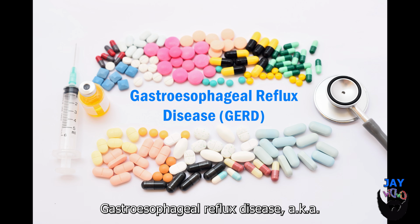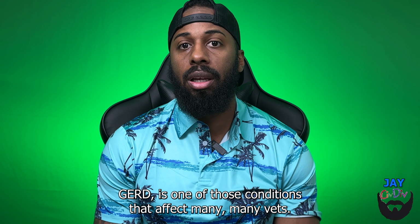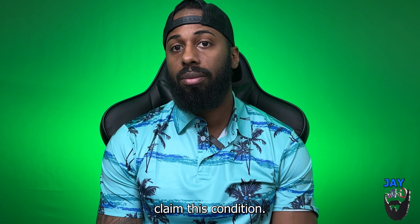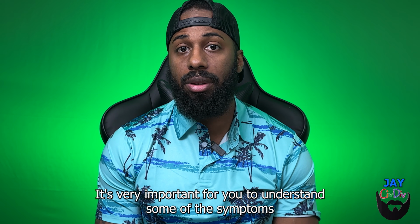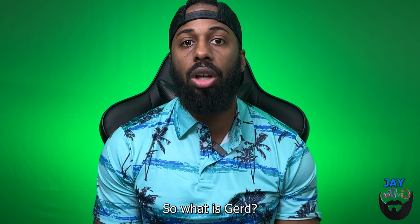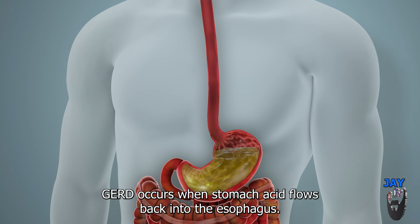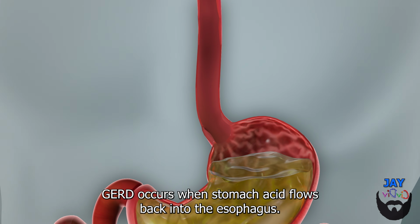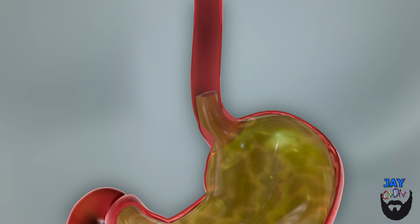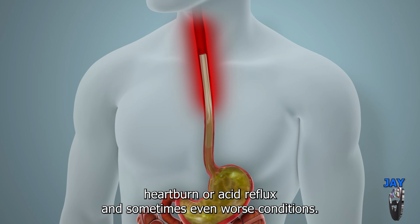Gastroesophageal reflux disease, aka GERD. It's one of those conditions that affect many vets, but not a lot of vets actually claim this condition. It's very important for you to understand some of the symptoms associated with GERD outside of just acid reflux. So, what is GERD? GERD occurs when stomach acid flows back into the esophagus. This can irritate the lining of your esophagus, leading to discomfort, heartburn, or acid reflux, and sometimes even worse conditions.